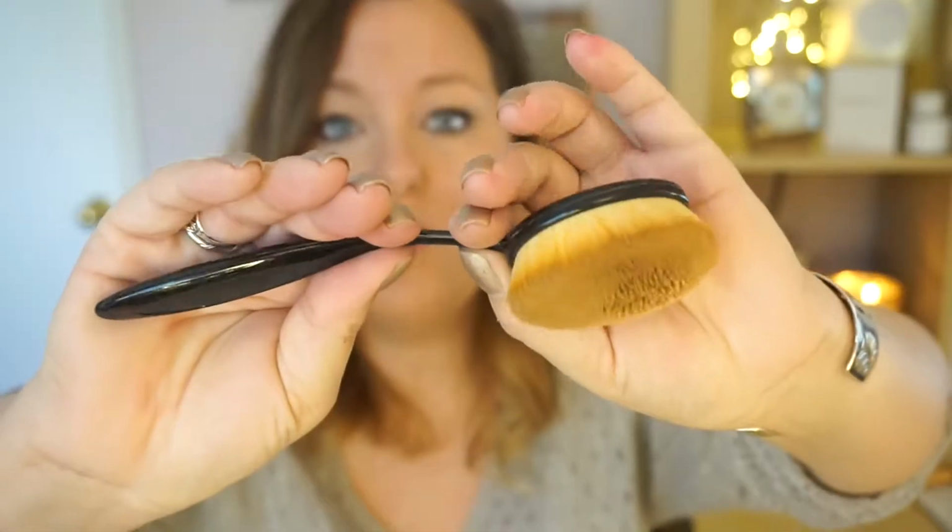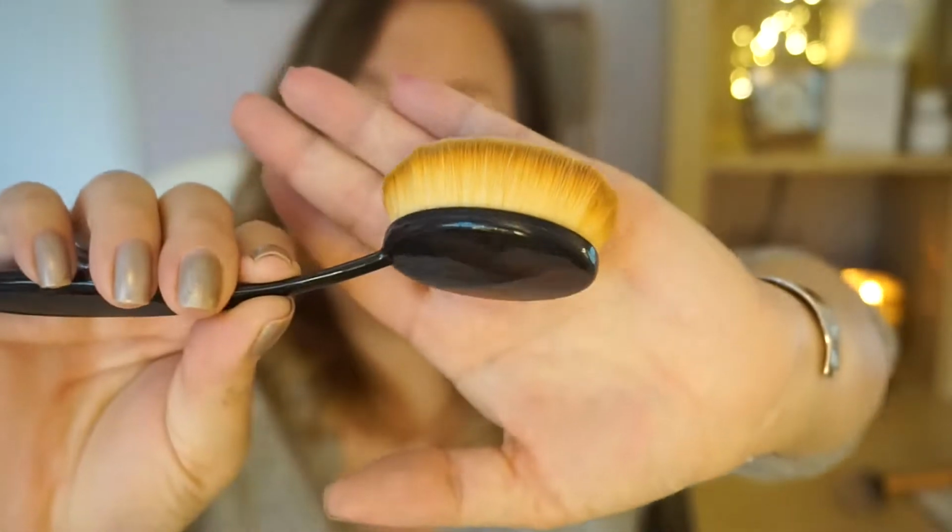Another face brush. And these brushes are dirty. They are my everyday makeup brushes, and it's not wash day yet, so no nasty comments. This is an oval paddle brush that I got in a set on Groupon. I think the entire set was about $30-$35, maybe less. I think I had a coupon code.